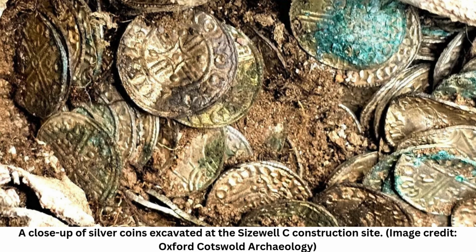It's unclear why the owner never came back for the coins, but it's possible that he or she died before managing to recover it or tell anyone about it. They might alternatively have been prevented from recovering them due to other means, for example if they left or were exiled from the country and were unable to return, Bliss said.